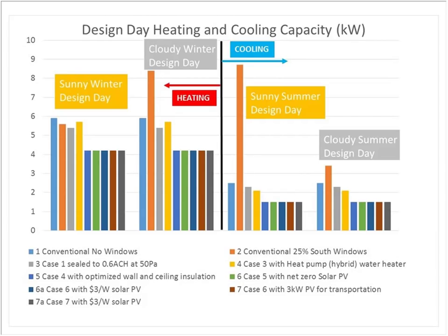The design day heating and cooling, these are given in Zero, and there are some interesting features here as we look at, say, a sunny winter day. These are using the 99.6 ASHRAE design day type conditions to calculate these, so similar to a Manual J type calculation, and then a cloudy winter day. And we can see on a sunny design day, so for us, somewhat below 0 Fahrenheit is our design winter day.